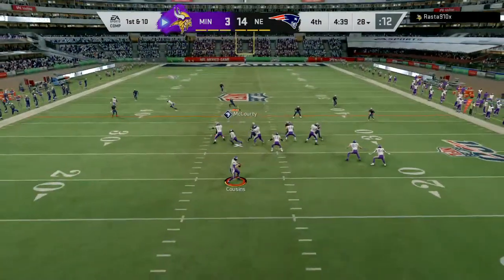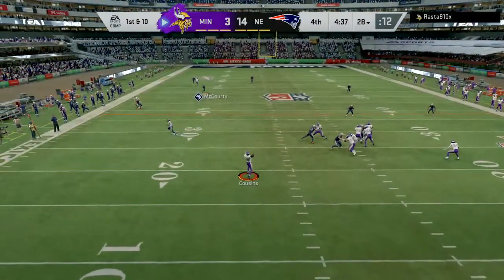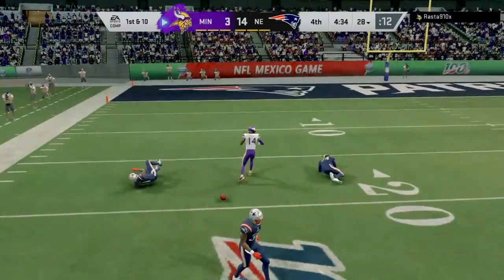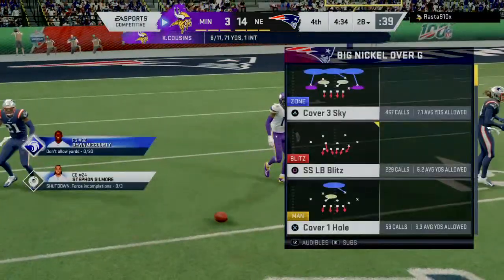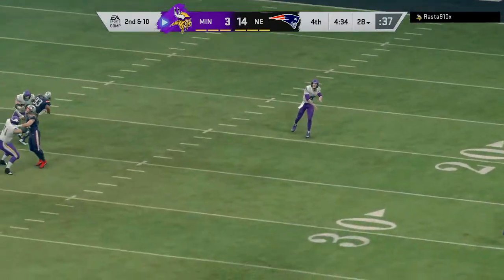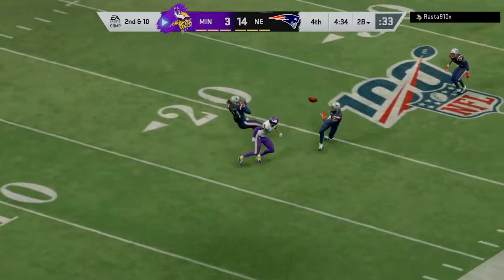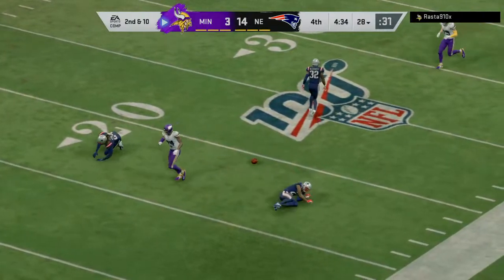Try to shake off the interception. He'll look to throw. Going deep for Diggs. And he bats it away, and it falls down incomplete. Deron Harmon right there on the coverage. Looking to erase a 2-score deficit here in the 4th quarter. Going for some big plays.